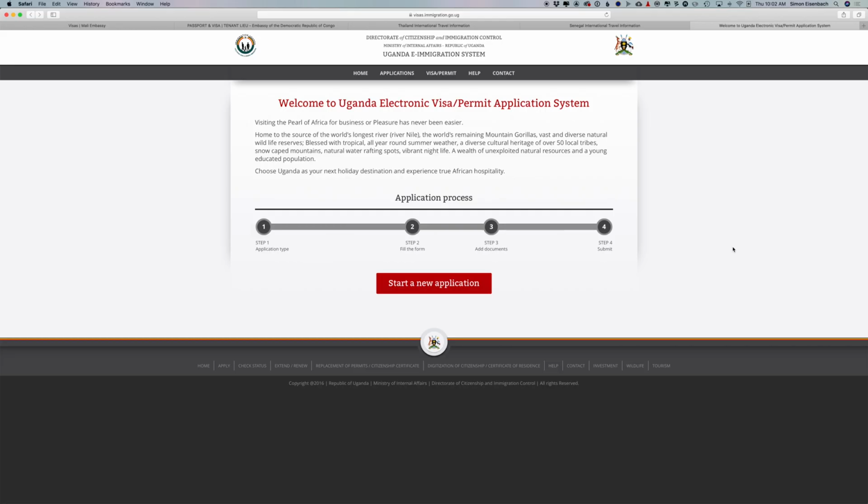Now we're gonna go over to Uganda, and Uganda is different because they have actually gone to a digital system. So you actually apply for everything online, and that's a pretty common thing in some of the more developed African countries. It's starting to take over. Ethiopia is working on integrating one. However, for the journalist visa, it's easier to just do the hand paperwork and send it in. And it's a pretty straightforward process.